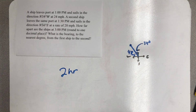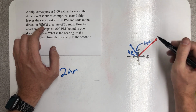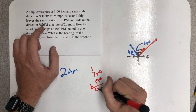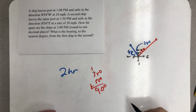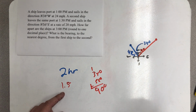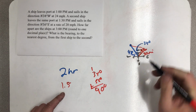Ship 2 gives ship 1 a 30-minute head start. It leaves at 1:30 and then sails on the bearing north 56 degrees east. So we lean 56 degrees this way. I think I'm going to have to rethink how long that side is. But right away what I notice is I have a 34 degree angle and a 56 degree angle, and that's a right angle between them. My ships are running perpendicular to each other. But that's only a 1.5 hour journey because it left 30 minutes later. So at 20 miles per hour, that's 20 times 1.5, which is only going to be 30 miles. So let's back that down a little bit because it's not quite as far out. That's a 30-mile distance. And now I see a right triangle that I'm dealing with.